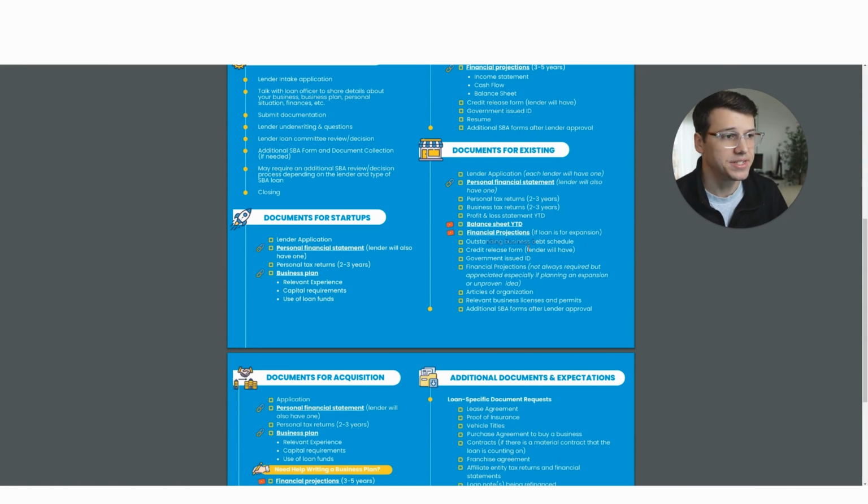A schedule of your business debts, credit release form again, government issued ID, and then business formation documentation, your articles of organization, your business registration. For a restaurant, you're going to have permits and licenses, so you'll submit those too. And then again, depending upon the size of the loan and the lender, you'll have additional SBA documentation to fill out.